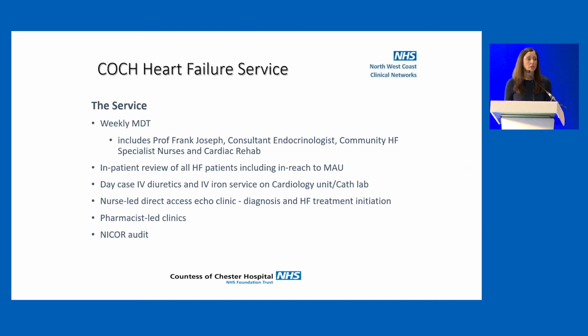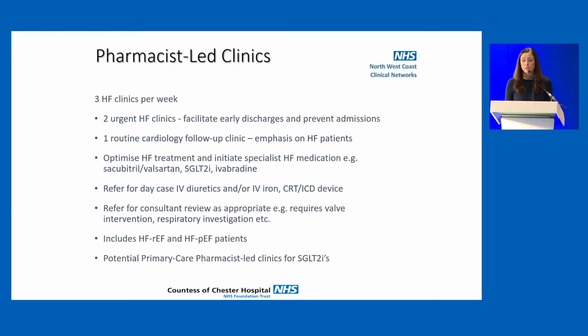The nurses do a nurse-led diagnosis clinic, so direct access via BNP and direct access ECHO, and we have the pharmacist-led clinics as well, and we all contribute to the NICOR audit. But because I was asked to focus on the pharmacist role, we do 3 heart failure clinics per week, 2 urgent heart failure clinics. They're designed to try and facilitate early discharge and prevent readmission.